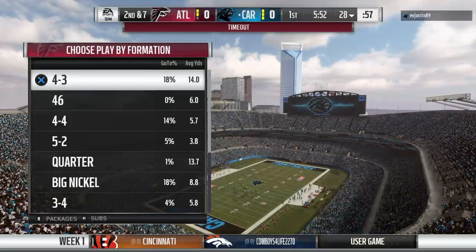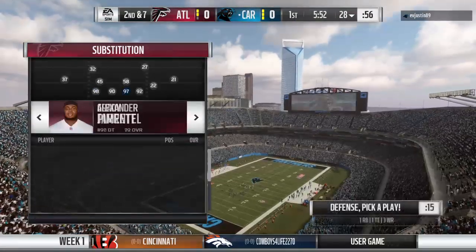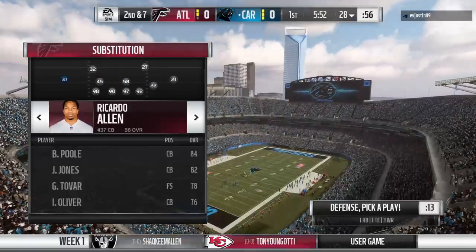Offensively by the Falcons. They'll have 2 remaining as we step aside here in this first quarter.